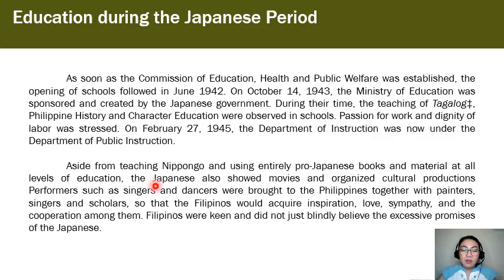So aside from teaching Nippongo and using entirely pro-Japanese books and material at all levels of education, the Japanese also showed movies and organized cultural productions. Performers such as singers, dancers were brought to the Philippines together with painters, singers, and scholars so that the Filipino would acquire inspiration, love, sympathy, and the cooperation among them. So, siguro dito na rin nauso yung Filipinos going to Japan for, you know, in the entertainment industry. Filipinos were keen and did not just blindly believe the excessive promises of the Japanese.